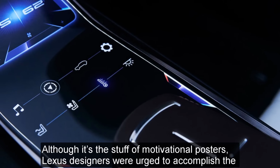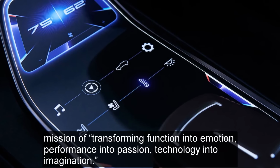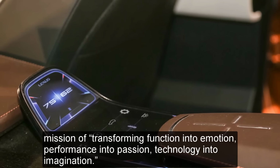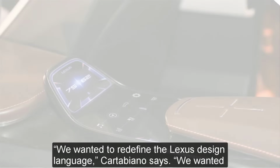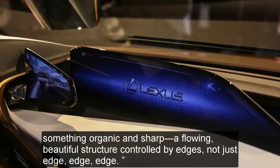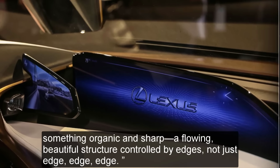Although it's the stuff of motivational posters, Lexus designers were urged to accomplish the mission of transforming function into emotion, performance into passion, technology into imagination. We wanted to redefine the Lexus design language, Cartabiano says. We wanted something organic and sharp, a flowing, beautiful structure controlled by edges, not just edge.